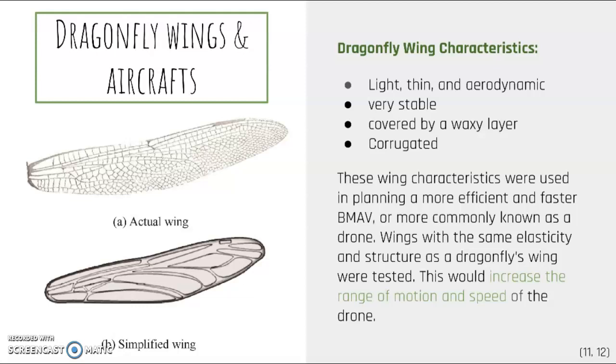These wing characteristics were used in planning a more efficient and faster BMAV, or more commonly known as a drone. These devices are flown from the ground, so it is important that they are easy to maneuver. A study published in the Chinese Journal of Aeronautics worked on creating a wing with the same elasticity and structure as a dragonfly's wing. This would increase the range of motion and speed of the drone.